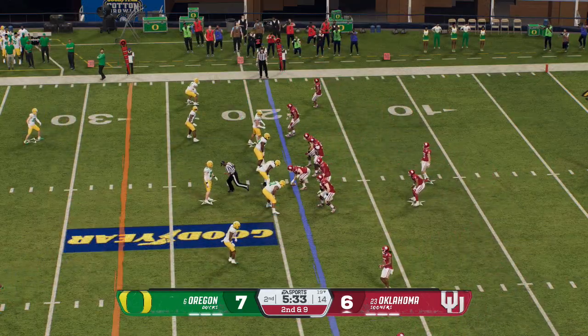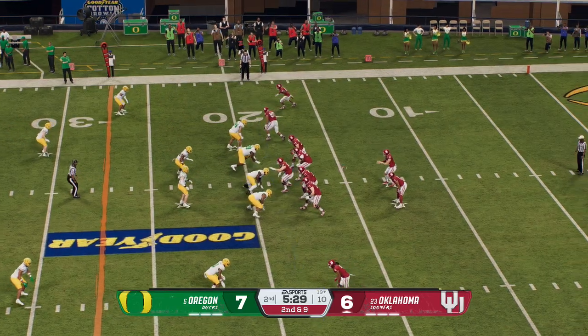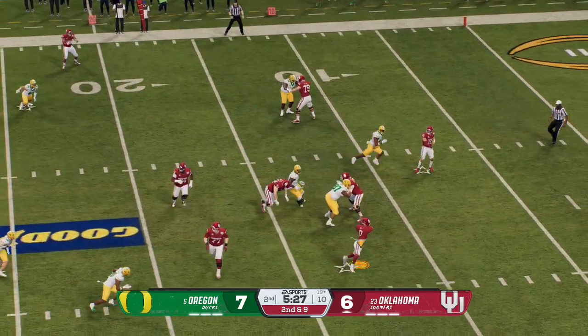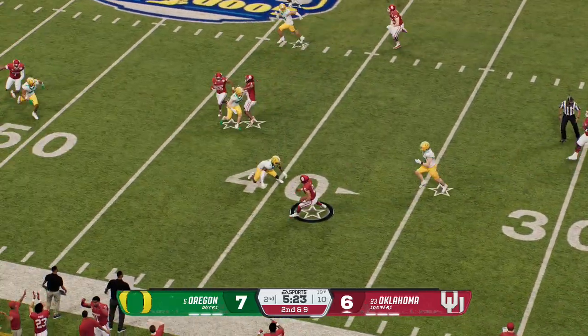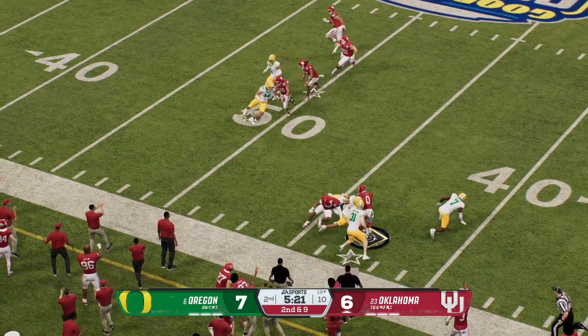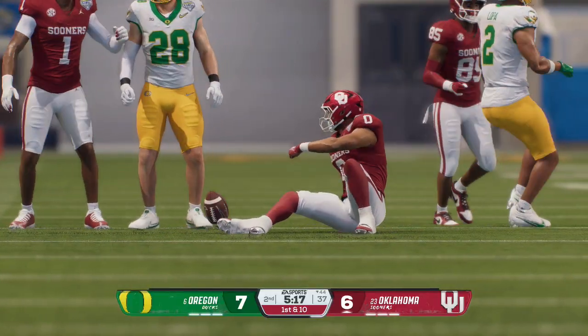2nd down after that run on the previous play. Back to pass. It's Mateer. Here's a screen pass to the running back. Gets some space around the 30. Takes it out to the 44. That's good for a 1st down.